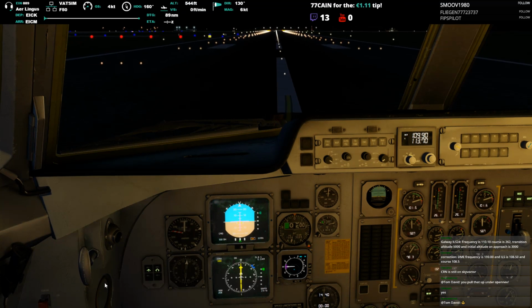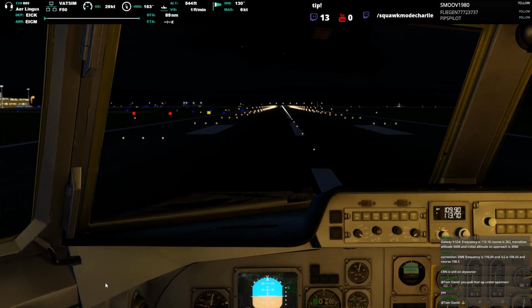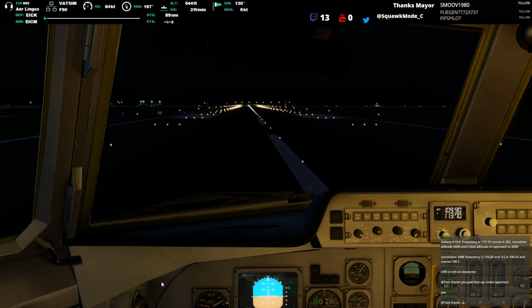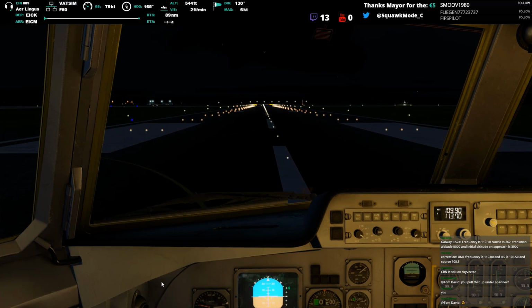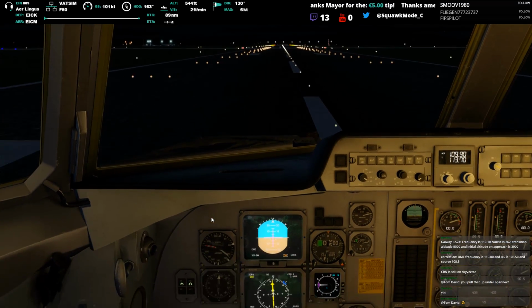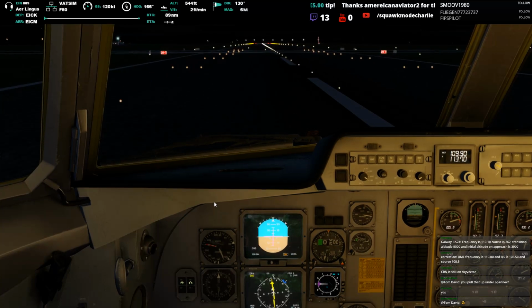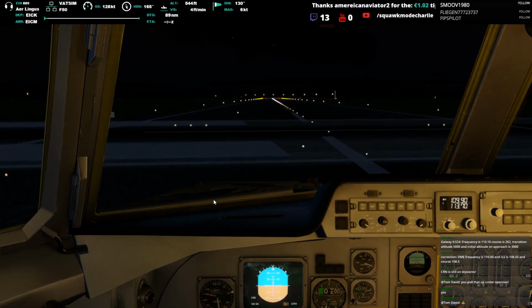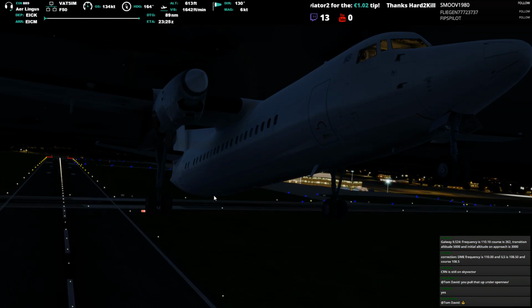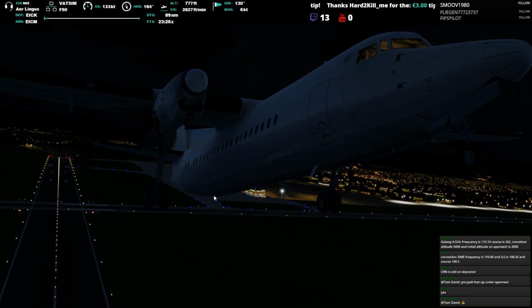Stable, take off power. V1, rotate. Positive climb, gear up.